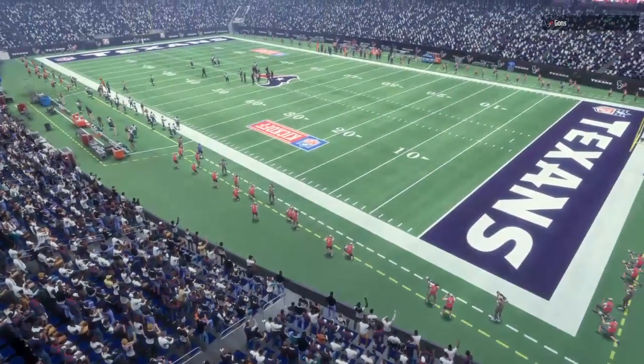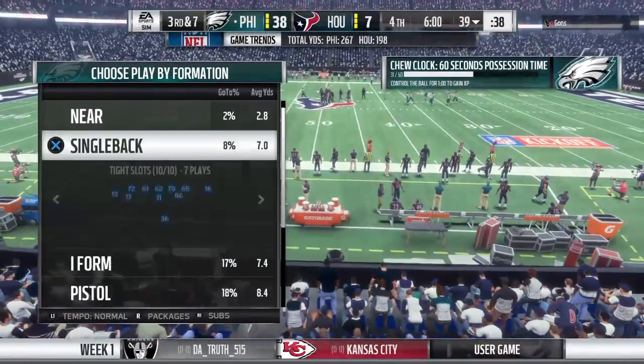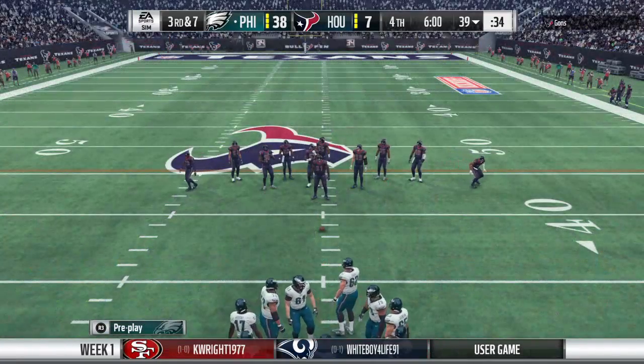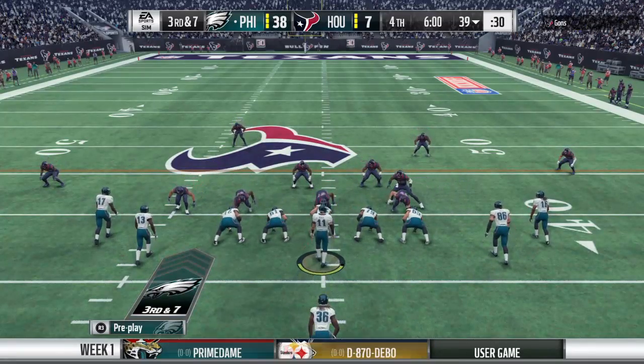Back now here on EA Sports. And this is a blowout so far as we get set for the 4th quarter. A very one-sided affair. The Eagles on 3rd down. Just 1 for 3 thus far. This is 3rd and 7.